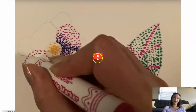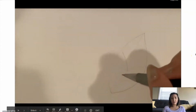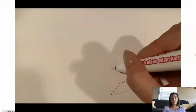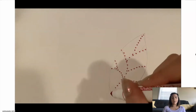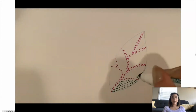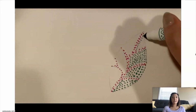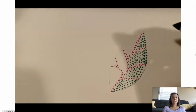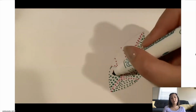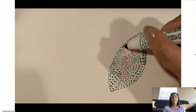So I'm going to show you how to do this. So you're going to draw whatever it is that you want with pencil first, and then you're just going to go on top of it with tiny dots. So I chose pink for my veins and then green for the rest of the leaf. You can do whatever colors you want. I also decided to do some bigger dots and some smaller dots to add some variety.